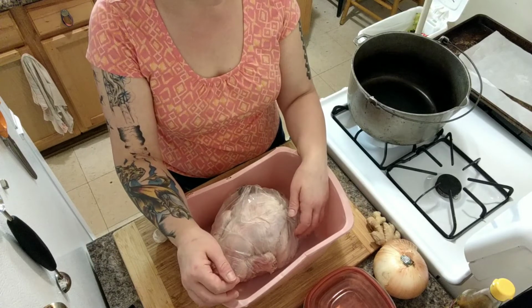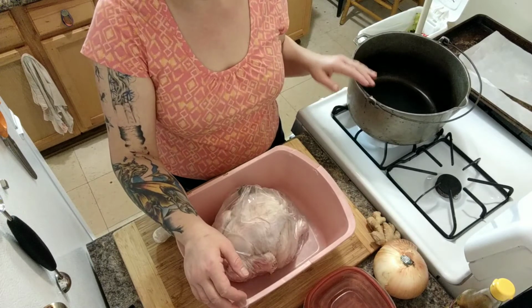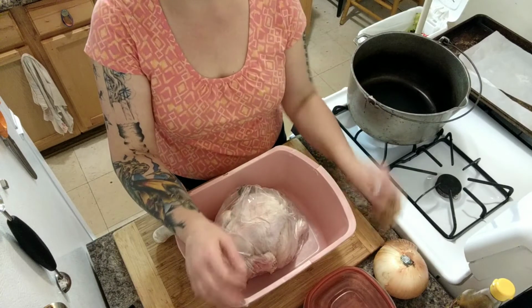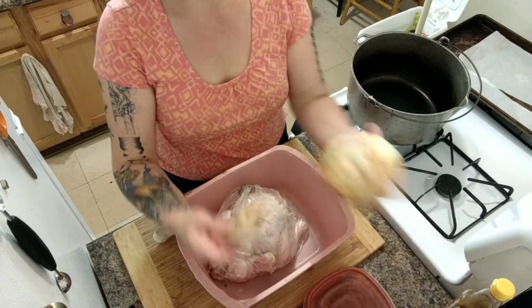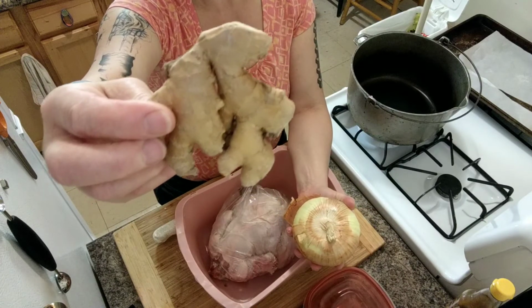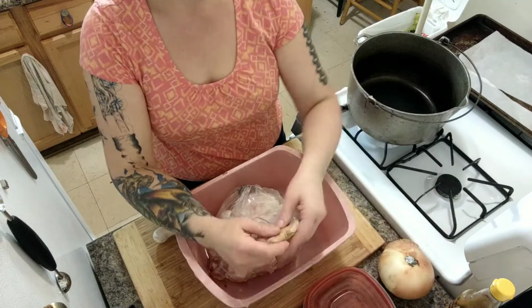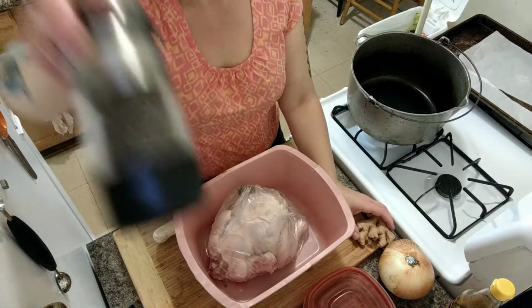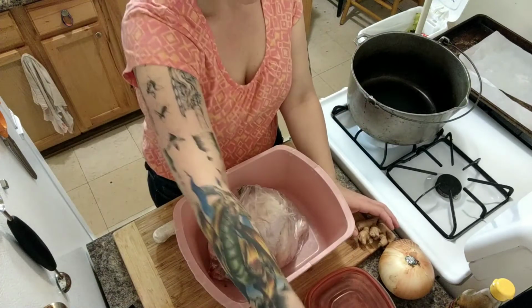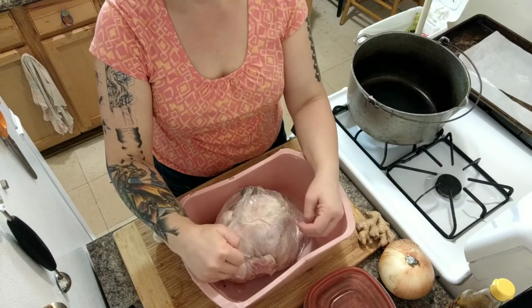I'm going to go over them really quickly. I'm going to make a broth for noodle soup, Chinese flavor. So in that is going to be a hand of ginger and about half of this sweet onion. And along with that, we're going to put in some black pepper and some white pepper and some salt. So that's what I'm going to do with the chicken bones when I get there.